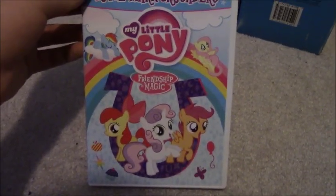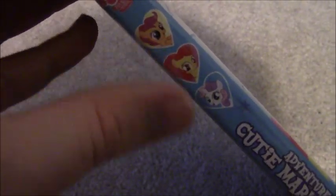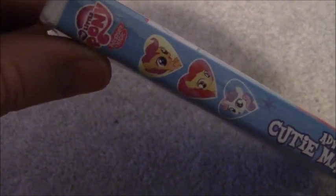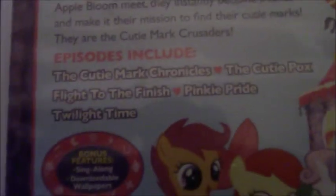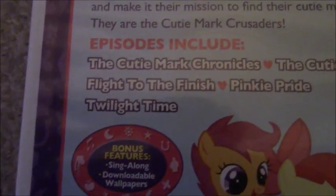And you guys saw the front. Here's the spine, which has character profiles of the Cutie Mark Crusaders, or should I say, Scootaloo, Apple Bloom, and Sweetie Belle. Yep, that's their real names. But for those of you who don't know that, but I'm sure most of you do, if you guys are into ponies like I am, here's the spine and the back. Find your Cutie Mark. Yep, and the episodes on this DVD are the Cutie Mark Chronicles, the Cutie Pox, Flight to the Finish, Pinkie Pride, and Twilight Time.